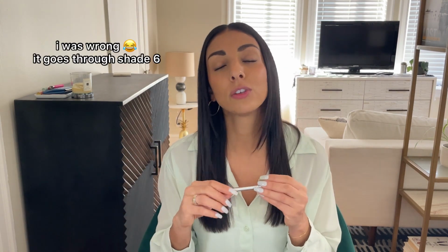So I'm hoping that I'm going to be able to snag this on Black Friday. I use shade 4.5, and I believe they go through shade 5, I could be wrong. I think it's like 1 to 5. So I use almost the darkest one, but my hairs aren't actually black, so I don't use the darkest one. But I love this pencil and I really recommend it.